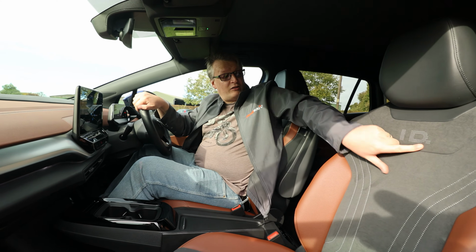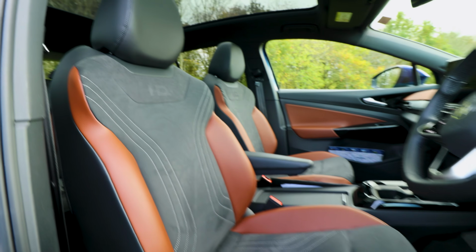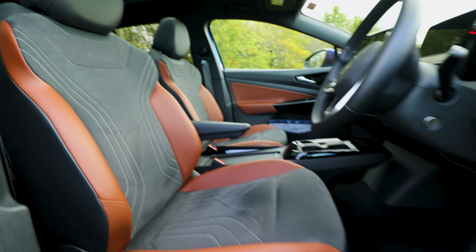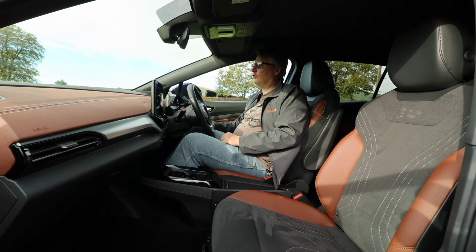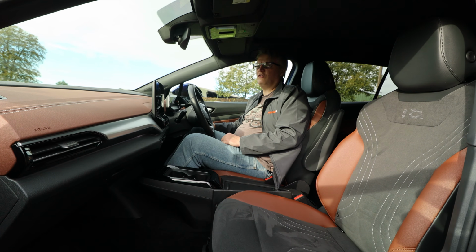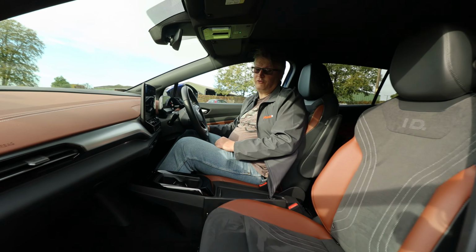So you've got ID etched here, comfortable supportive seats, and I think they're vegan friendly. Volkswagen are using lots of recycled materials. For example, I think it was one of their concept vehicles used something to do with apple pulp. And it was nice to see that come to fruition.